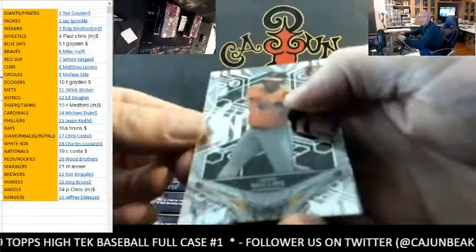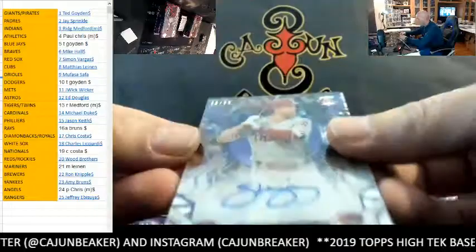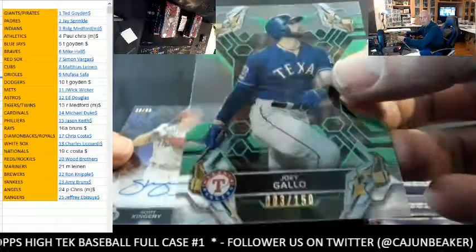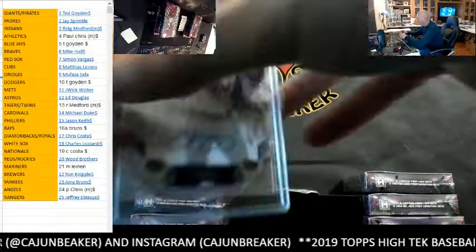All right, Cedric Mullins, Crawford, Salvador Perez, and for the Phillies, Scott Kingery. Scott Kingery out of 99. For the Phillies, very nice. Kyle Schwarber, and green out of 150, Joey Gallo, out of 150. Scott Kingery. Pack two.